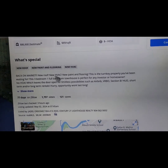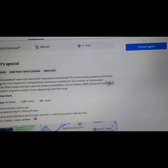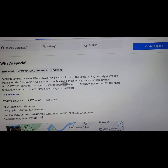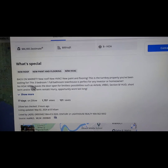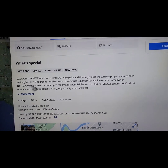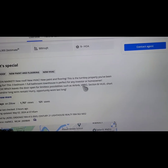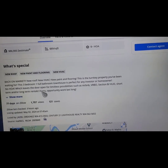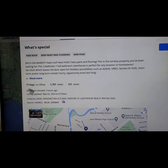New roof, new HVAC, new paint and flooring. This is a turnkey property you've been waiting for. This three bedroom, one bathroom townhouse is perfect for any investor or homeowner. No HOAs. That's a plus in my book, which leaves the door open to limitless possibilities such as Airbnb, VRBO, Section 8 HUD, short-term or long-term rentals. Hurry, this opportunity won't last long. And I believe them. It's a nice condominium.